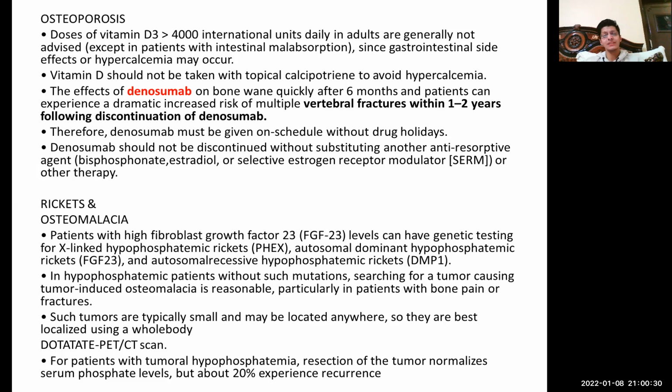So 4,000 units daily, if you multiply it with 7, becomes 28 thousand units per week. So it should not be more than this. So if you calculate it, the dose we are giving to the patients per week is 60,000 units. So it can be deteriorative.